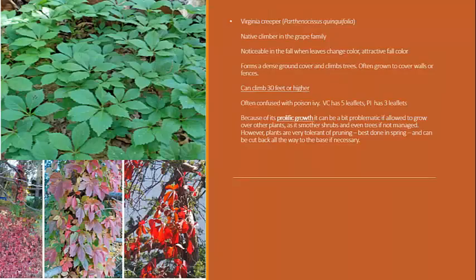Virginia creeper is a native climber in the grape family. It's noticeable in the fall when the leaves change color. It does form a dense ground cover and climbs trees, and is often grown to cover walls or fences. It can climb 30 feet or higher. Virginia creeper is often confused with poison ivy. However, Virginia creeper has 5 leaflets, while poison ivy has 3 leaflets.